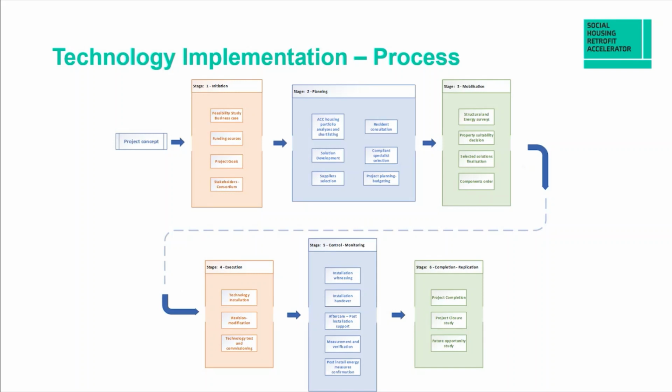The execution stage is where the project is at the moment. The installation and fabric upgrades are ongoing. Now two properties are completed. The heat pump, PV, and battery system work as they should.